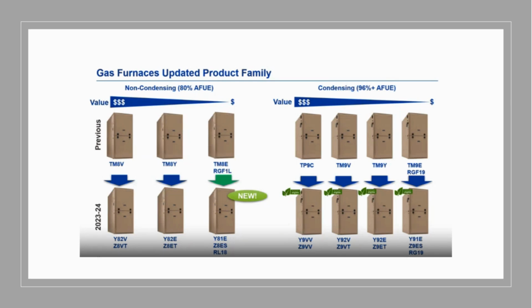When we go up to the TM9V, it'll be a Y92V, means it's a variable, the premium ECM motor with it. And on the Luxair side, it'd be a Z9VT, two stage with the higher efficiency variable capacity, or the premium ECM motor to go with it. So those will be changing. Some of them have changed, some of them have not yet, but everything will be changing within the next year.